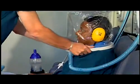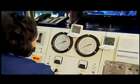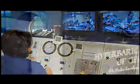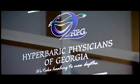I think that there is a great need for more awareness, not only in the general community, but in the medical community, of the benefits of hyperbaric oxygen therapy in patients that have non-healing wounds or radiation-damaged tissue. Our expert physicians specialize in hyperbaric medicine, using state-of-the-art hyperbaric oxygen therapies to provide one of the most comprehensive hyperbaric treatment programs in the North Georgia area. Hyperbaric Physicians of Georgia, a new level of care.